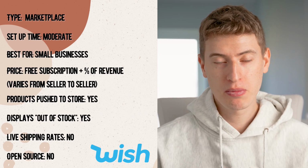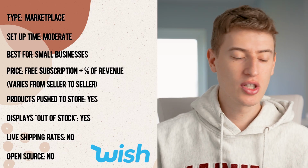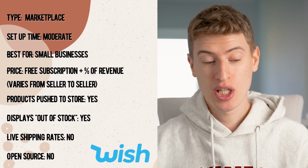It just pretty much makes a very good marketplace for selling your print-on-demand stuff. Now, in terms of setting up, first you've got to set up your merchant account with Wish, and then wait for Wish to approve your store. It usually takes 3 business days.